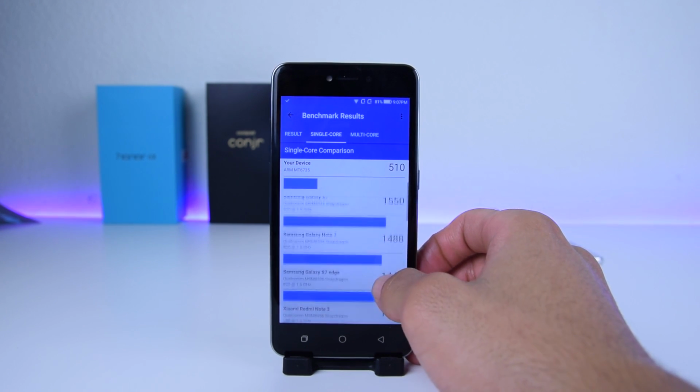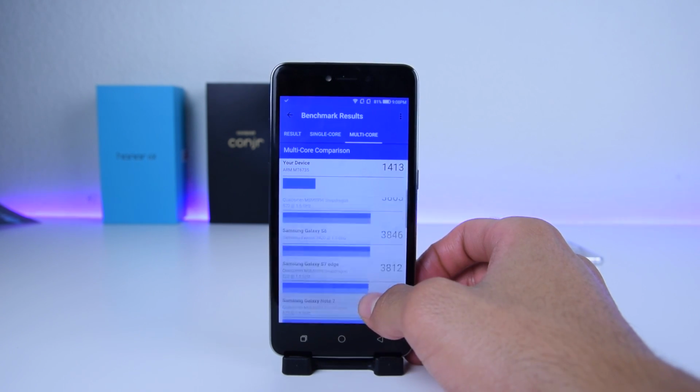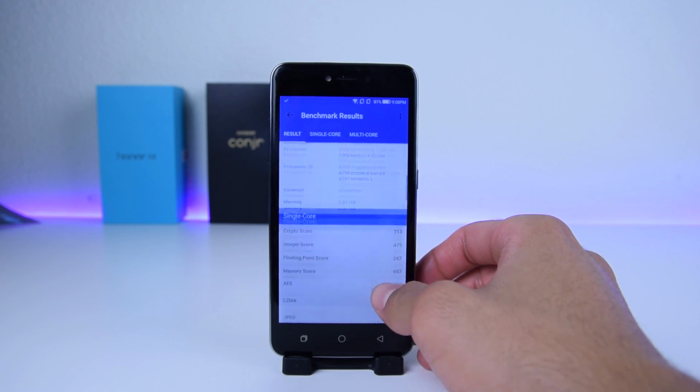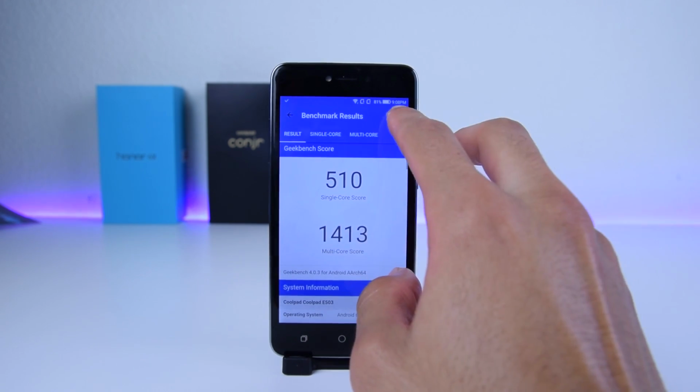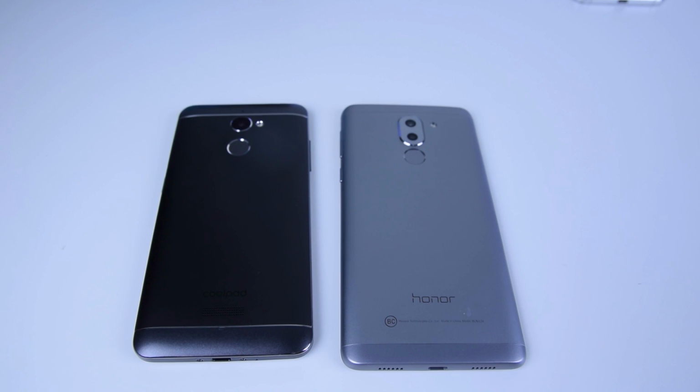So overall, I'd say that this device is a decent offering, and for under $200, it definitely may be the best phone you can find. However, if you're willing to spend a little bit more, you may have better options in phones such as the Moto G4 Plus or the Honor 6X, which can be found for around $250.